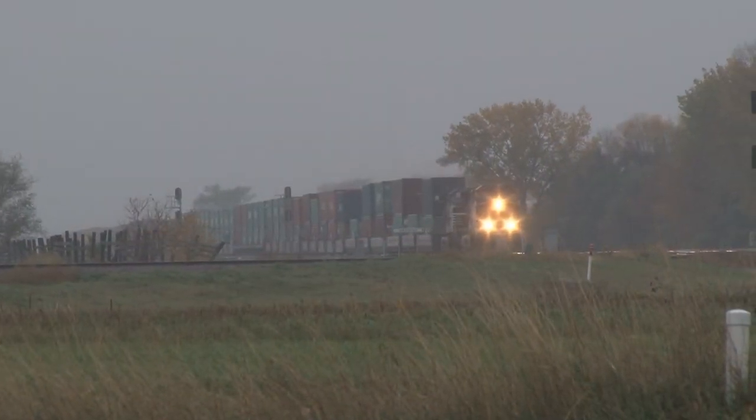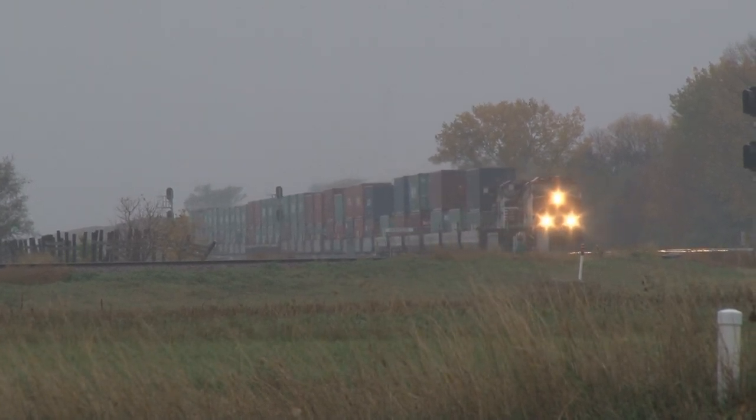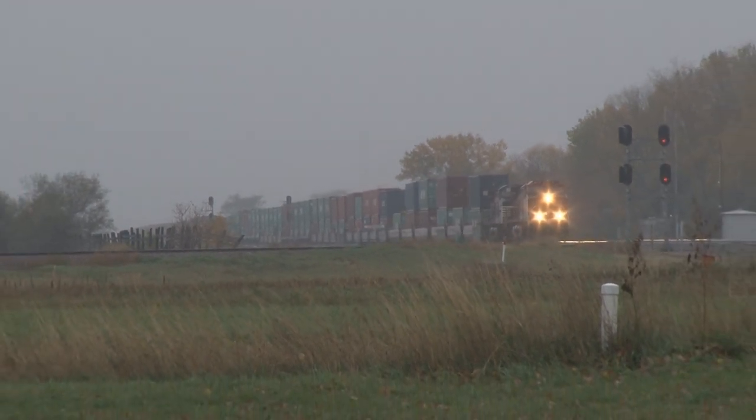Double stacks followed east, emerging from the gloom, powered by another Dash 9 and a Norfolk Southern C40-8W.